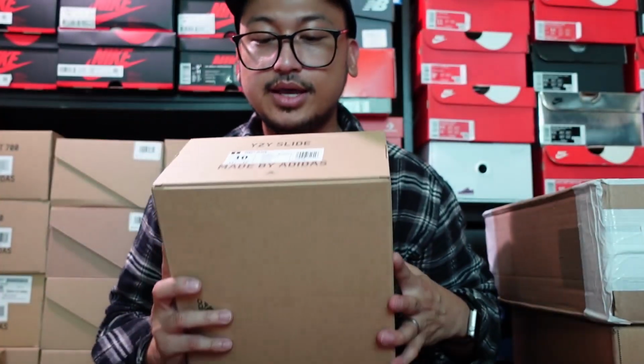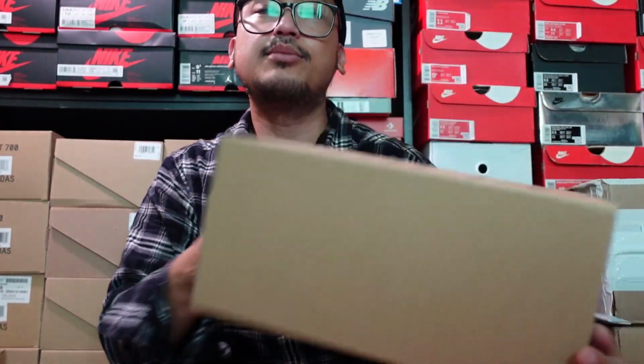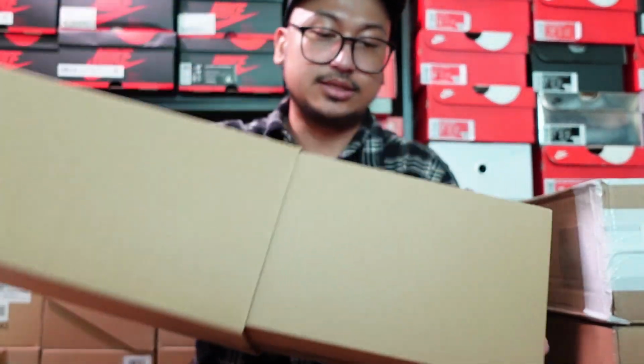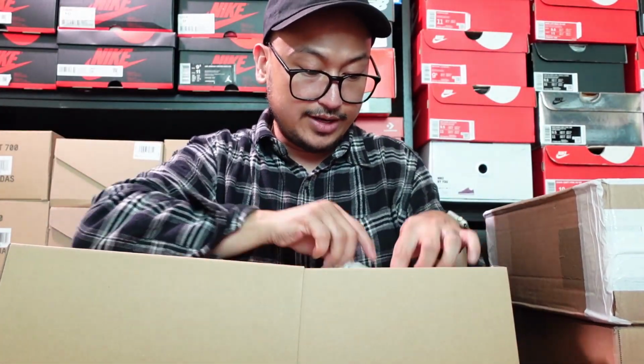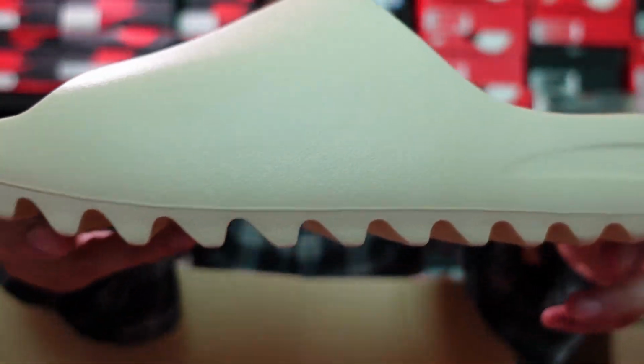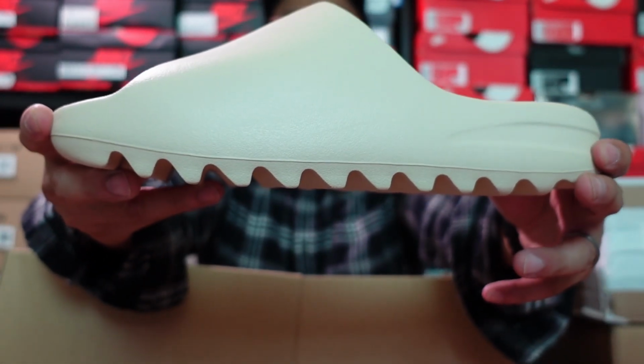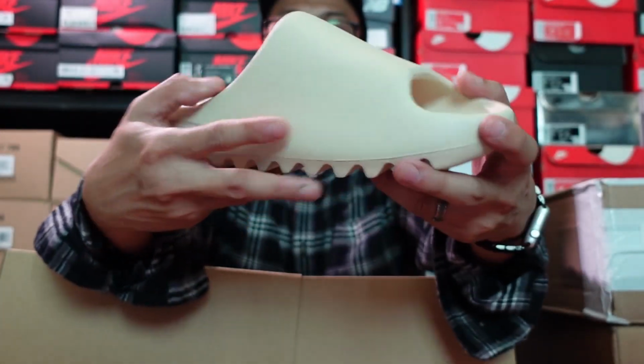All right. Okay, so we do have another Yeezy size 10 Yeezy slide. This is the bone colorway. So let's take a closer look for this. Okay. Boom. Look at that.